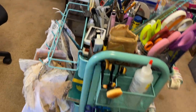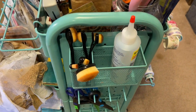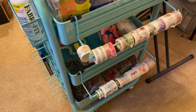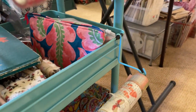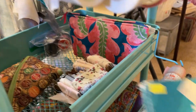I'm going to just go around this cart because it'll be easier, I think. I have decorative scissors down below. I have brushes for distress ink and the Fabri-Tac that I refill my bottle on my desk. On these two little sort of like paper towel holders, I actually have washi tape. And then we'll go down here. These two bags are my bookbinding stuff. Here is my book that I collage in. Some strips of fabric, and this little bag has whale tail punches already in.